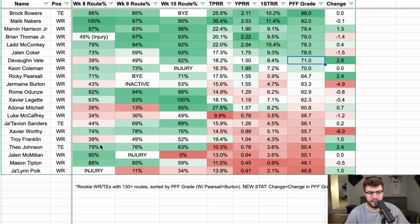Troy Franklin improves his PFF grade by 1. He's just not been very good. Devaughn Vele has now leaped over him. Not great for Troy Franklin. Then you have Theo Johnson, 6 targets in back-to-back games, 83% of the routes this week. He's a full-time tight end. He's a rookie. I mean, not really much to expect there. He did increase his PFF grade by a good margin.